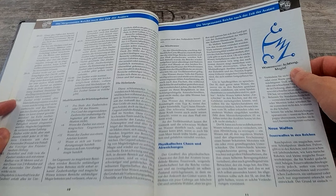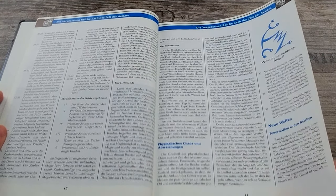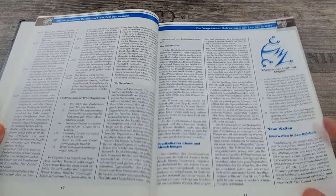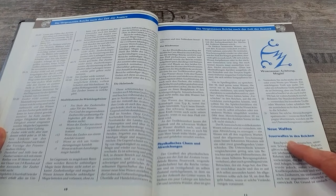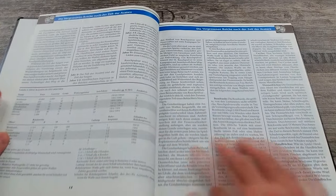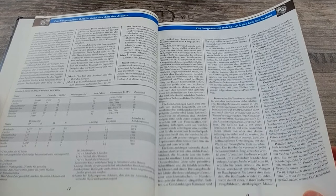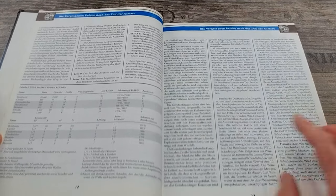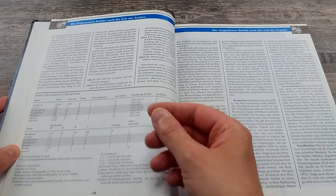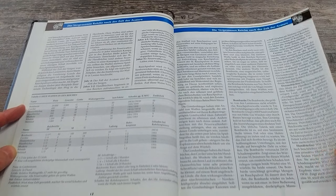Warning. Magic. New weapons. Fire weapons in the realms. Oh, yeah. Here. Donnerblitz is a German word for blunderbuss. Musket. Okay.